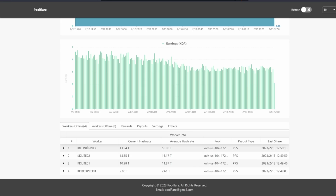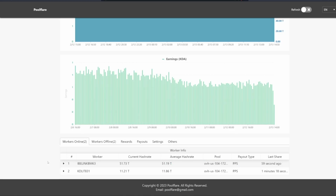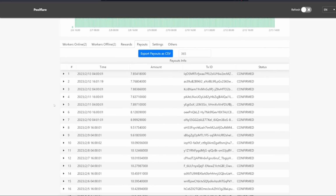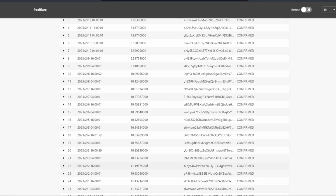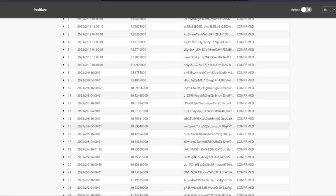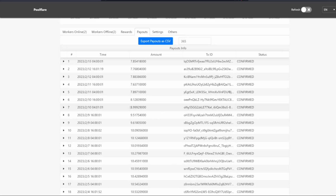And just to show you here, you can see my Kadena earnings have slowly been dropping down. Of course, I just unplugged my KD Lite and KD Box Pro. I think I have my other one on as well. Okay, so yeah, there's still my Ivy Lang BMK3 on. I'll probably have to turn off this KD Lite pretty soon. But just to show you how bad it's getting over the past 2 weeks here, I was normally getting 10, 11 Kadena every payout, every 12 hours. And now it's slowly coming down from 9 to 8 to 7 Kadena every 12 hours. So yeah, it's getting worse and worse. And at this point in time, my Kadena ASICs that I just turned off are now bricks.